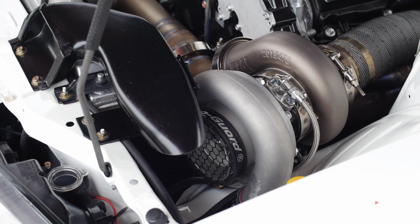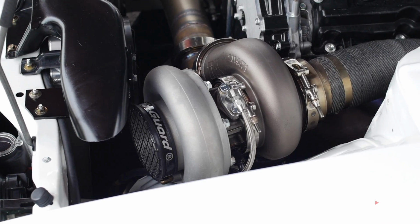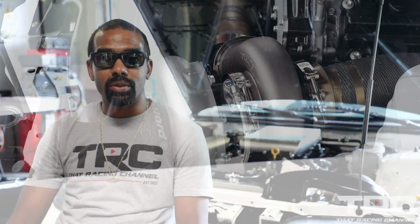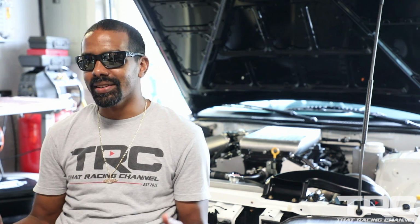The turbo, I'm a fan of FP, so I'm running a modified GT45. That's, in better terms, a 7680, if you want to put it that way. And it's working out really, really well. I thought a turbo would be kind of overkill for what I'm trying to do, but then again, I'm coming from the four-cylinder world. The six-cylinder is new to me in this chassis, so it's spooling up like you wouldn't believe. The car is running a Link ECU that I do all the tuning on.